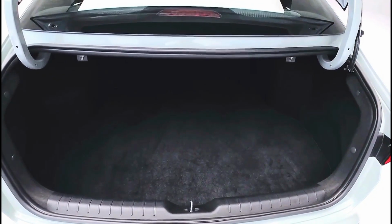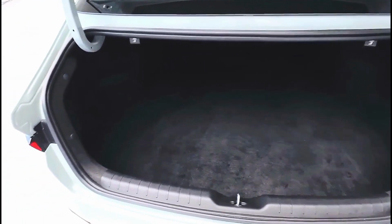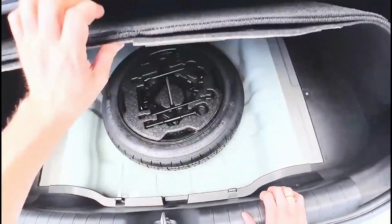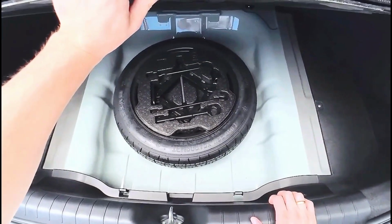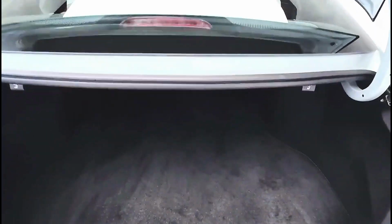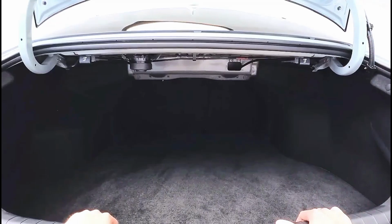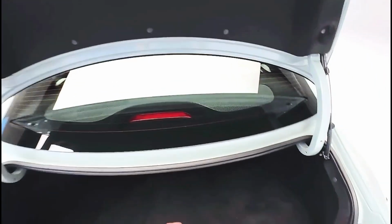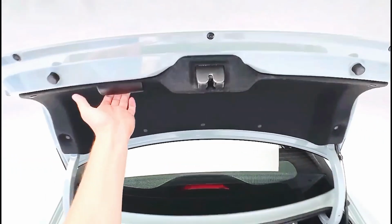Still though, for this price point, I'm always surprised at the amount of trunk space you get in the compact segment. We even get a compact spare tire back there with tools. This is just a huge space. A nice good opening, a lot of height, 60/40 folding rear seats. You can fold those down right here. Let's take a look in the back too.